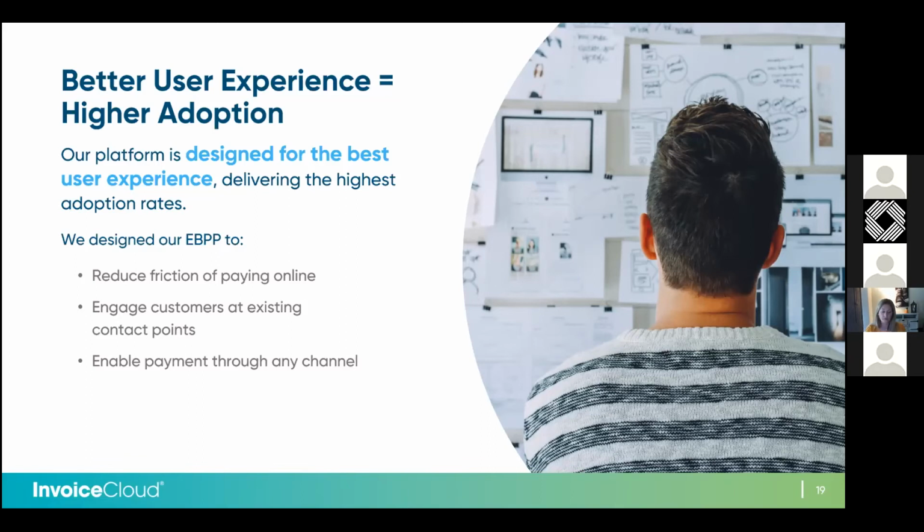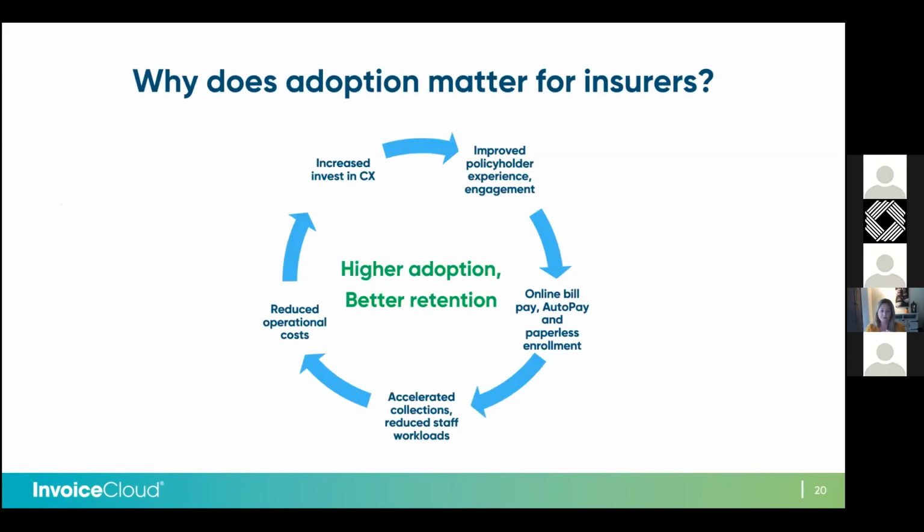So the overlying theme here has been, why does adoption matter for insurers? I think if you start in the center, higher adoption is better retention. You come up to the top right. If you supply an easy to use and intuitive policyholder experience, then you will drive more adoption through things like auto pay, paperless enrollment, and pay by text. Then you will accelerate your collections by improving your cash flow and reduce staff loads and manual processes, which in turn reduces operational costs for your business. This allows the opportunity for you to increase the investment in your customer experience back again. So it's kind of a flywheel effect of getting the pump primed and keeping it going.